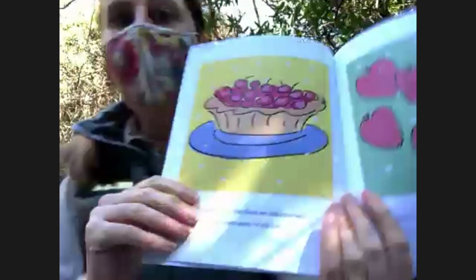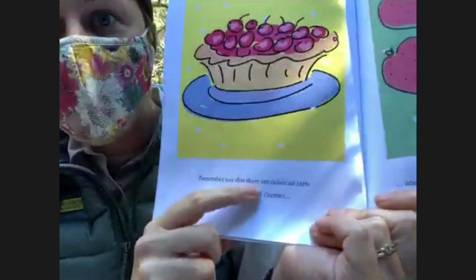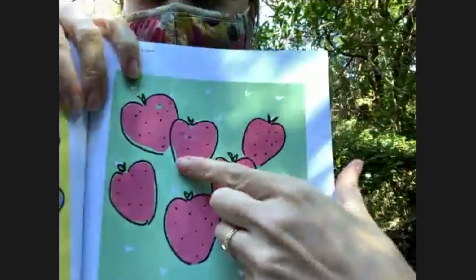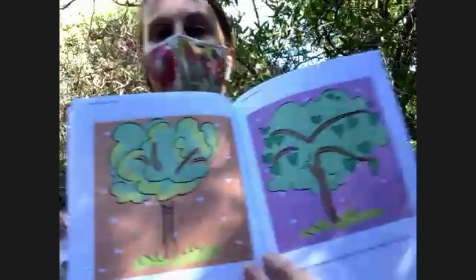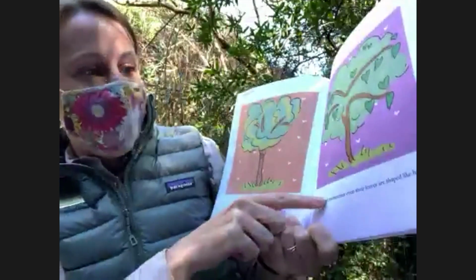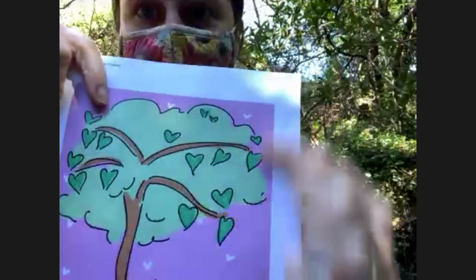Remember, there are delicious tarts with hearts made of cherries. And there's nothing hidden about the hearts of strawberries. So you can see strawberries kind of look like hearts. People hardly notice, but trees have hearts. And we're actually going to see the heart of a tree today. And sometimes even their leaves are shaped like hearts. So we'll look for that too.